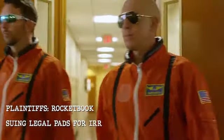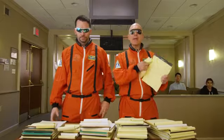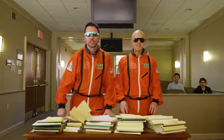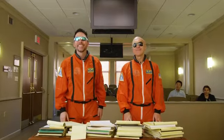Your Honor, clearly these legal pads should be illegal pads. It's like the worst style combined with the best way to waste paper. I object to single-use notepads! Sustained! More like sustainability.